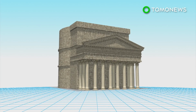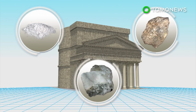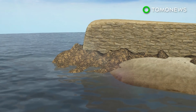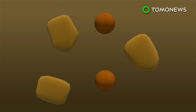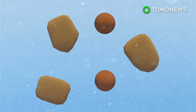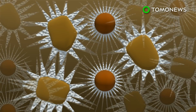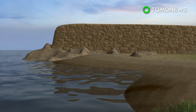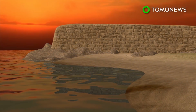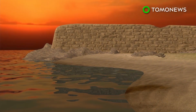Roman concrete was typically made with a mixture of volcanic ash, rock, and lime. This mortar mixture proved to be well suited for the construction of harbors and piers. When seawater enters the concrete through tiny cracks, it reacts with the volcanic ash and lime to produce a crystal called tabermorite in a process known as pozzolanic reaction. The tabermorite crystals bind the concrete particles together, strengthening the concrete and increasing its durability.